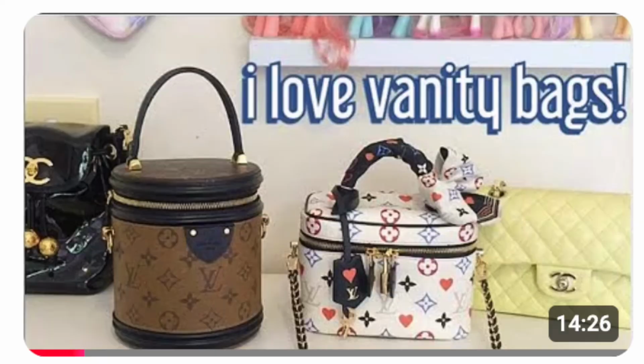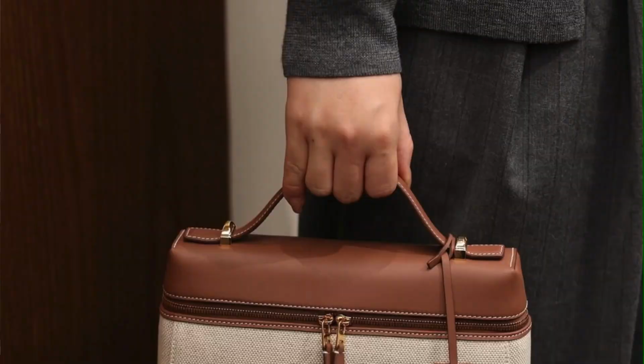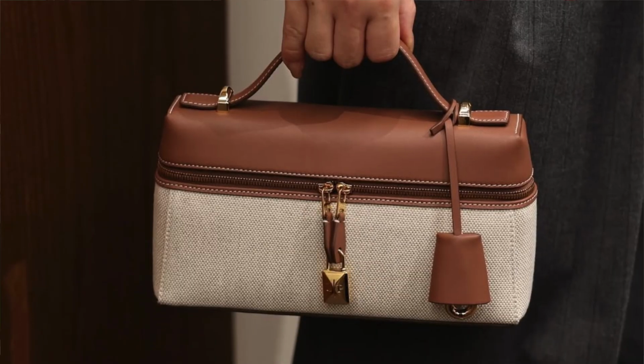And I ended up selling it. And then I got a Vanity PM from the Game On collection, which was really cute. And then I ended up selling that one as well because I'm crazy, guys. But the Loro Piana one, I would say, is a lot more refined. It comes in exotics. There's shearling, there's rattan. And yeah, I think that's the it bag of the moment.